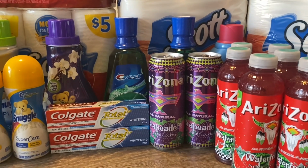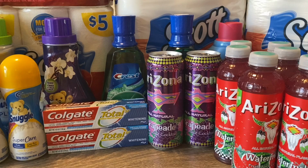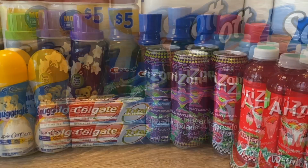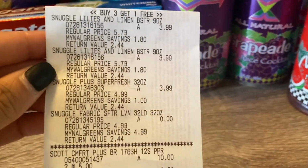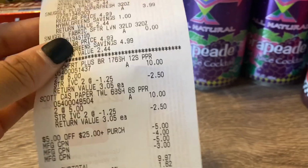And then on this transaction, I also used registry rewards, and then I had the $5 off of a $25 purchase booster coupon, so that came off as well. So let me go ahead and show you guys my receipt. As you guys can see, all 3 of my Snuggle rung up at $3.99. The 4th one did ring up free.